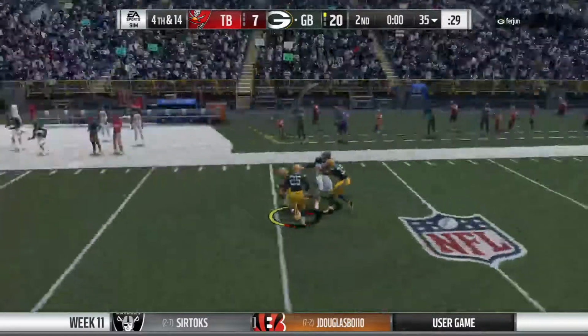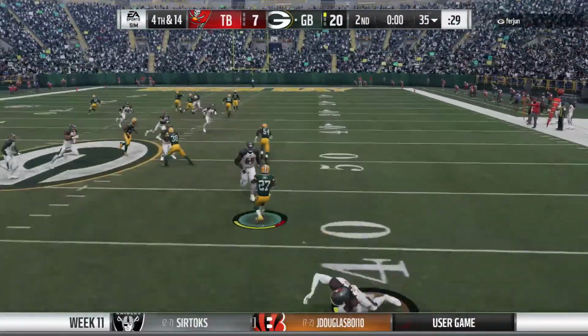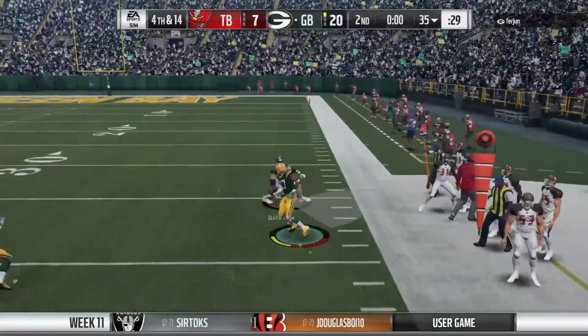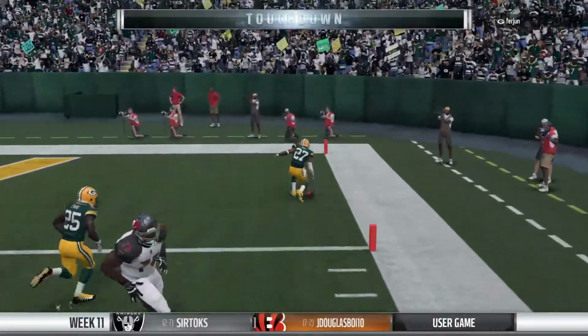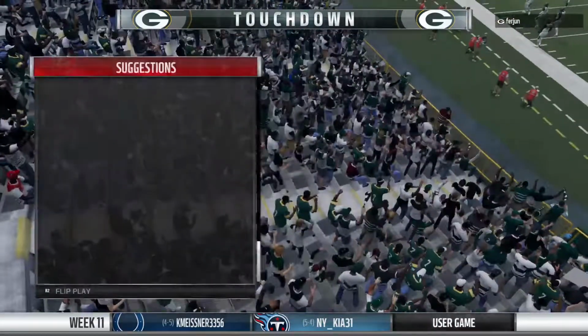And Jameis intercepted a 3rd time. Picked up by Josh Jones. He's got some breathing room. And into the end zone. It's a pick 6 and a Packer touchdown.